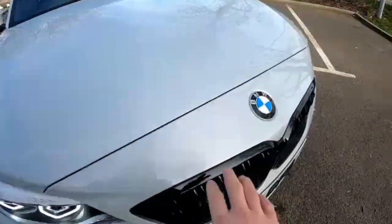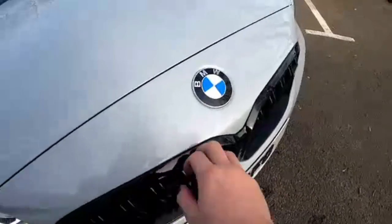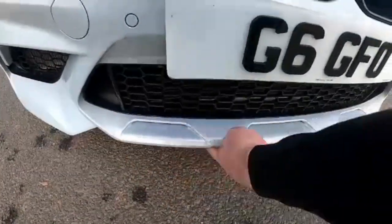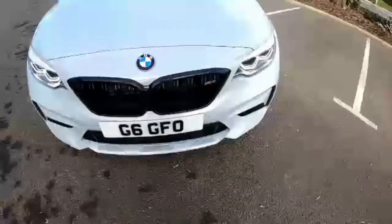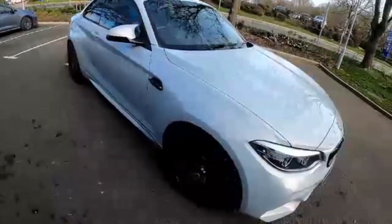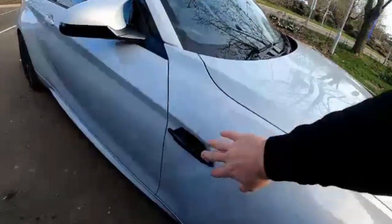Again, with a couple of other features you can get. You can get an upgraded front grille in carbon if you wanted to. You could also get a front splitter in carbon as an optional upgrade if you wanted to, which is quite great. You can also buy these in carbon from them.